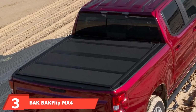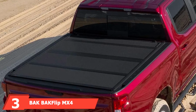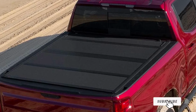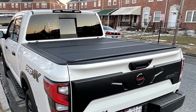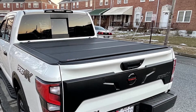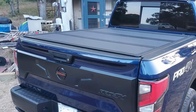The number 3 position is held by BAKFlip Bank's 4 hard-folding truck bed tonneau cover. We can all agree that you always worry if the tonneau will withstand the weight efficiently when you need to put something on it. Luckily for you, if you consider the BAKFlip Bank's 4, you won't think about that ever again. My day-to-day job required me to buy a tonneau that can bear a certain amount of load, and I was surprised when I found out that this one can.